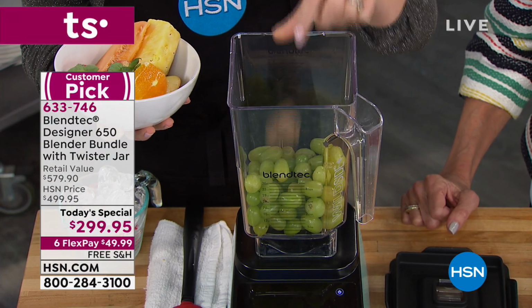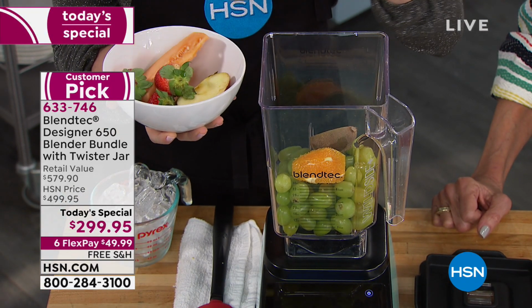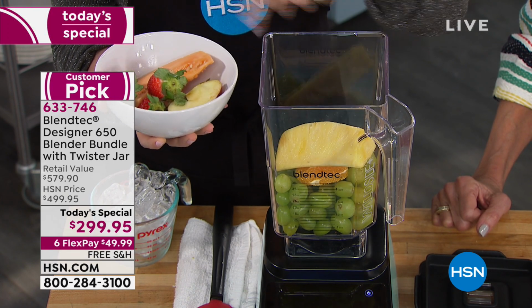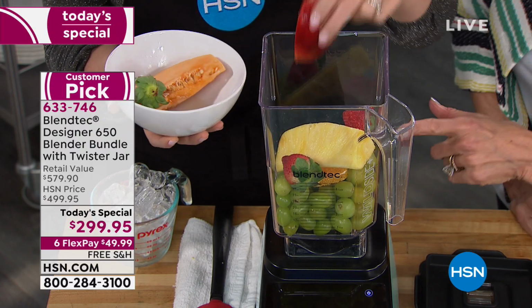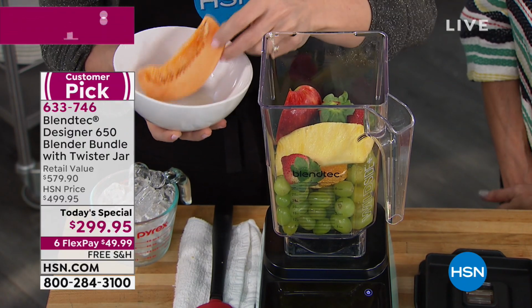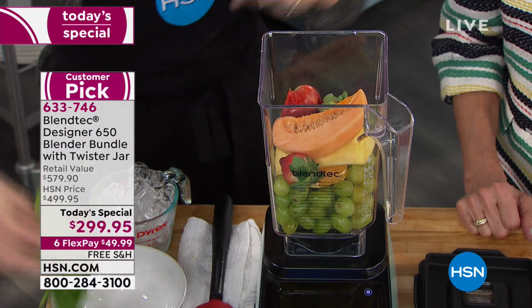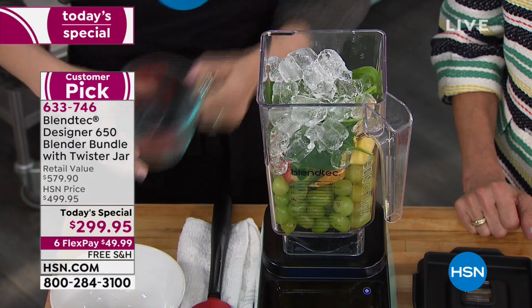Grapes, kiwi with the fuzz. I love it. Orange. I'm putting things in here that I dare you to put in your blender at home. And oh my gosh, it's like a whole pineapple, with the core. That's important. Greens on my strawberries. And the important part about that, Casey, is that that's where all the benefits are. No one wants to chew on greens, or at least I don't, but when it's in a Blendtec blender, you won't be chewing on it. We've got some cantaloupe with the seeds. Pop in some spinach, top it up with a boatload of ice.